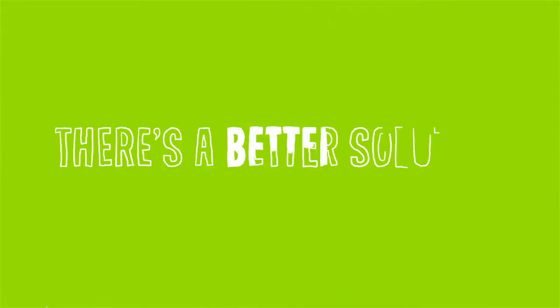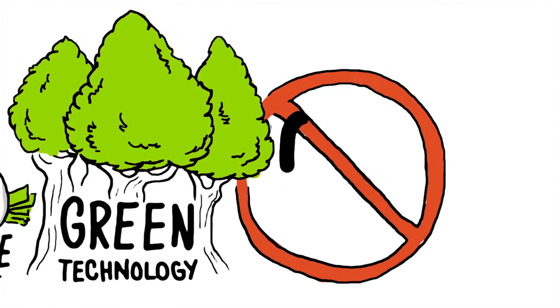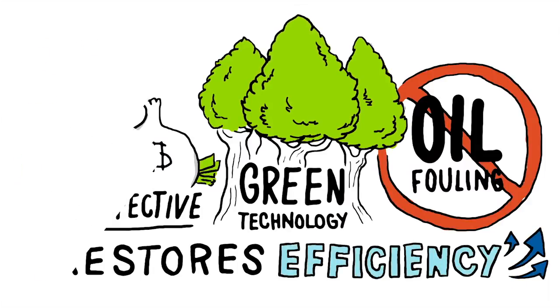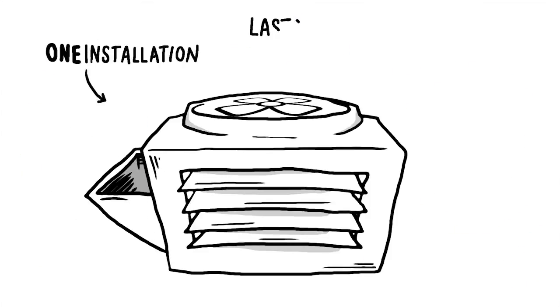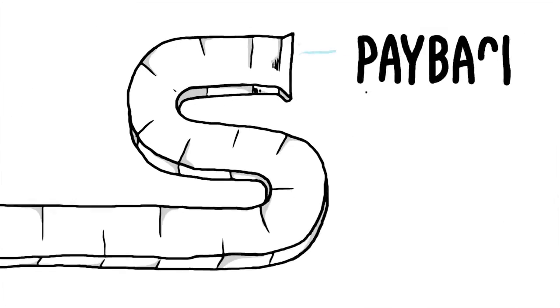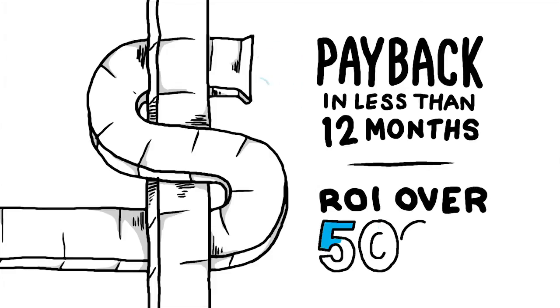Thankfully, there is a better solution. It's the single most cost-effective green technology, engineered specifically to eliminate oil fouling and restore lost efficiencies. It's installed just once, lasts the life of your equipment, and never disrupts the flow of business. Payback is in less than 12 cooling months, and ROI is typically over 500%.